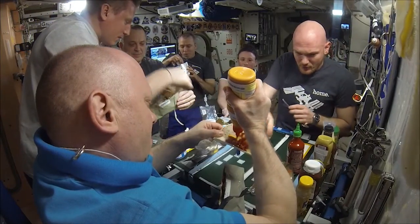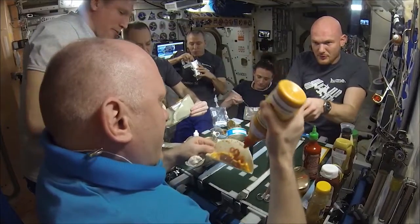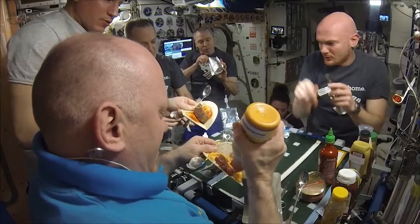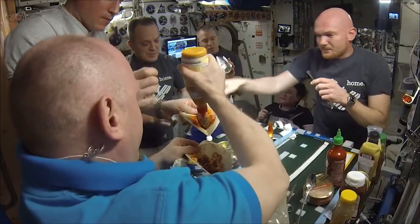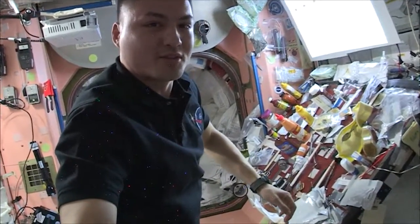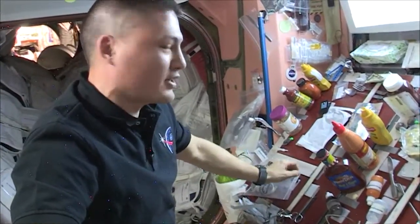So I know on station, condiments are a thing, and crew members tend to like the spicier condiments. Is that true? That tends to be true for many crew members, because in a microgravity environment, your body fluid shifts and makes you have kind of a stuffy nose. You don't smell things very well. So crew members tend to like the spicy kick in the food that helps them open up the nasal pathway and also helps them taste the food better. That makes sense. Part of tasting is smell.